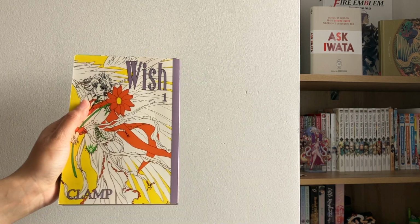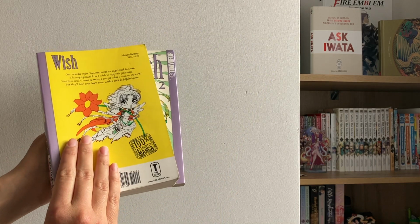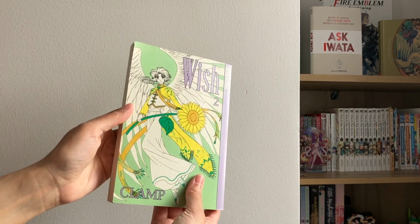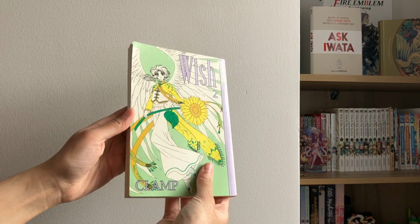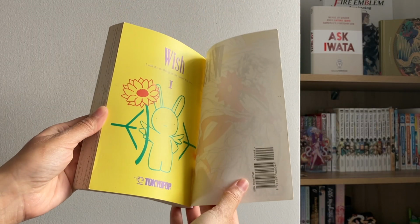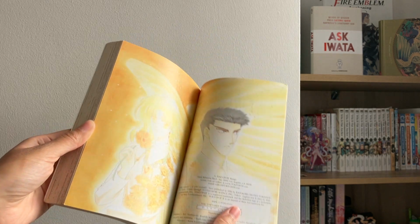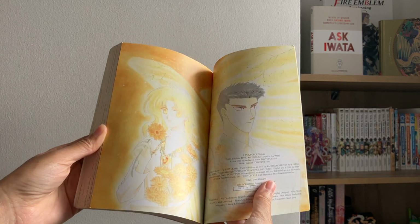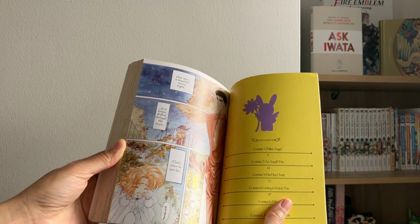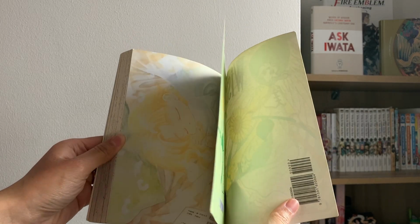as well as volume 1. And volume 2. At the time I couldn't find volume 3, so I went ahead and just snagged the ones that I could. Each volume had really pretty color pages on the inside that were just so light and dreamy. I was really impressed with the quality of these volumes, and I'm just really happy to add more to my Clamp collection.